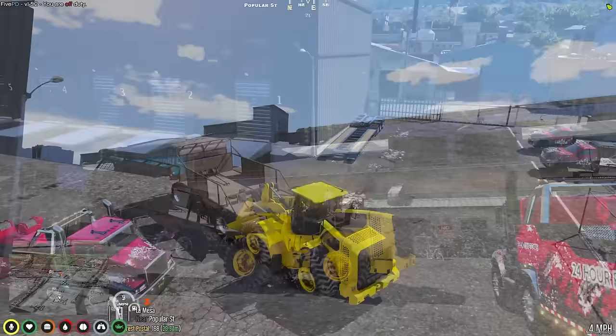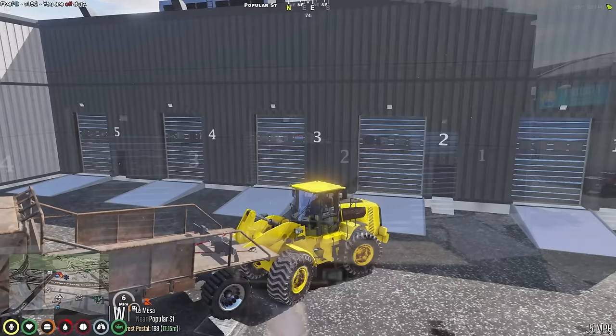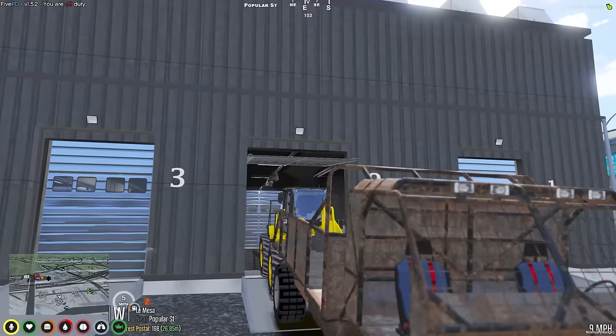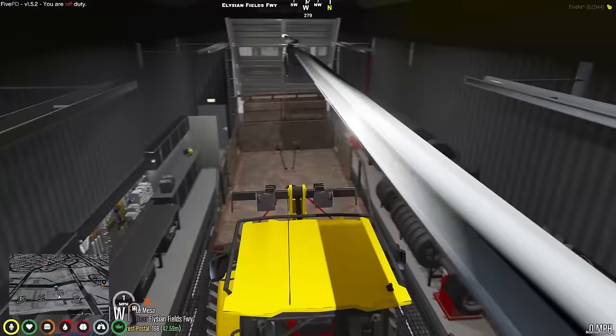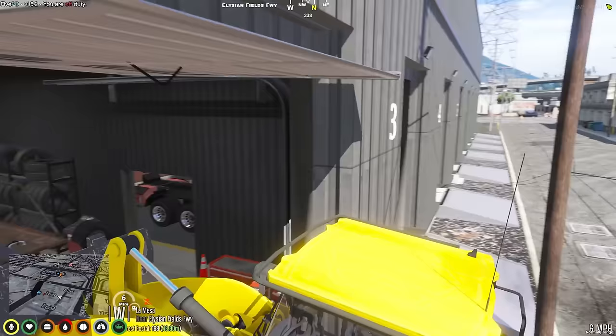Now I'm gonna attempt to put it into bay number 2, but I don't think it's gonna open, so I'm gonna have to go in backwards. And hopefully the automatic door doesn't shut on the truck. We gotta do this fast. Perfect, we cleared it. So we'll place it down right there. And this loader can go back outside until we need it for the next project.